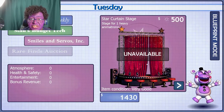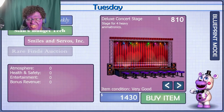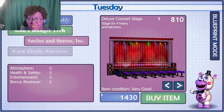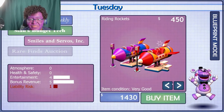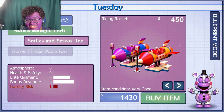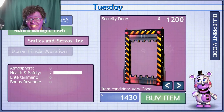Ooh, stage curtain, a stage. Stage 1 for one heavy animatronic. Deluxe concert stage, and a lot of seats. That's pretty good. I can afford that, but I don't have any animatronics that are heavy. Carnival hooves, that could be pretty cool. Riding rocket. I don't have any more tokens at the moment, but next time I will definitely use some of these security doors.